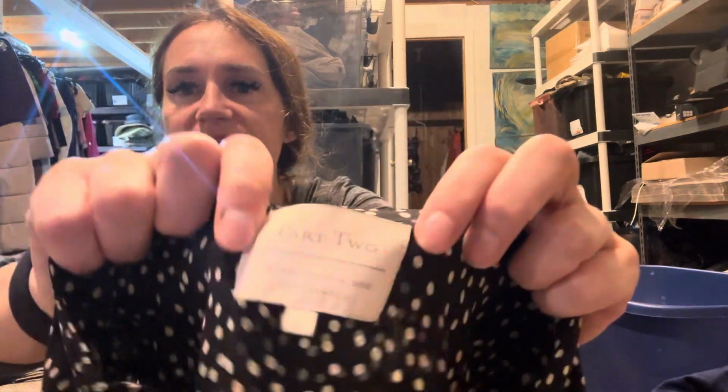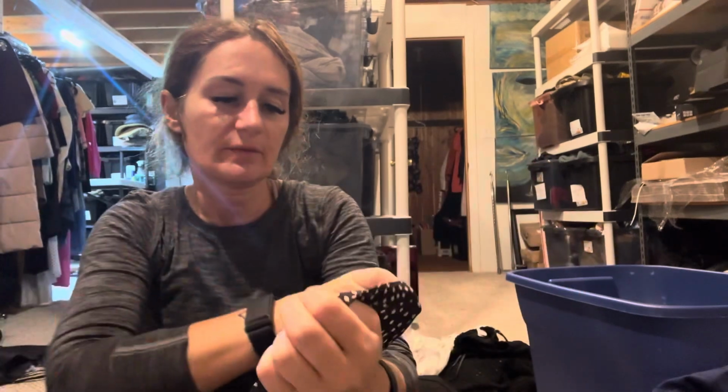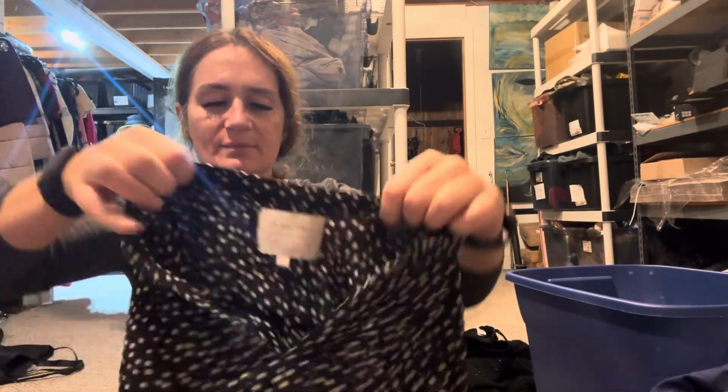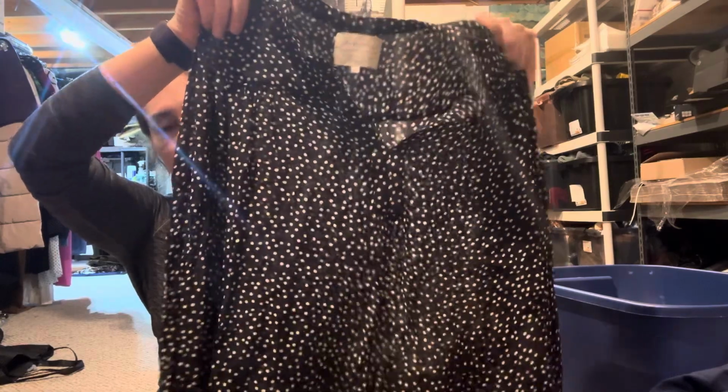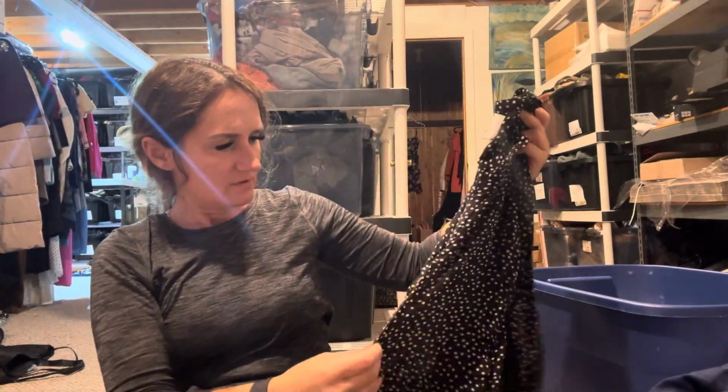I did look this brand up. It looks like it sells for about 20. It's called Part 2. I believe this is a Danish brand, maybe. It's a button down pop over. Actually, is it a pop over? Yeah, it's a pop over.